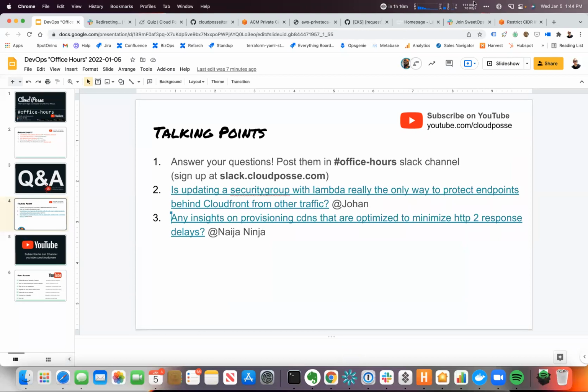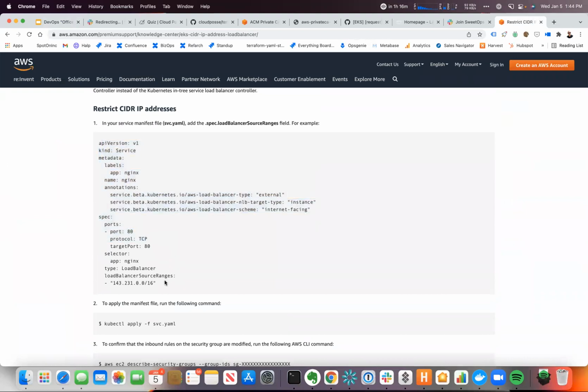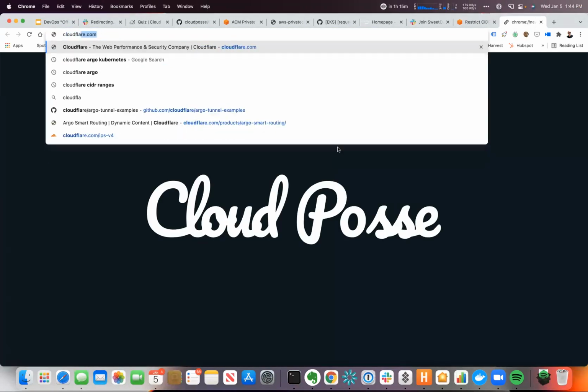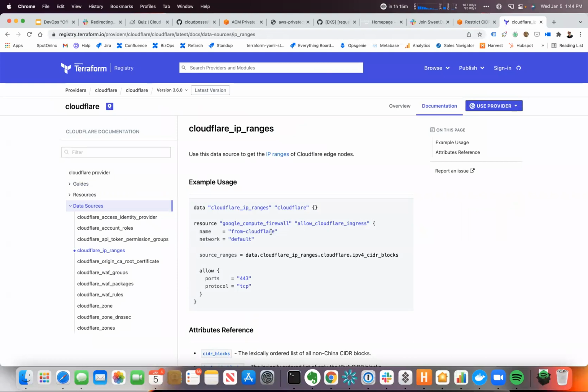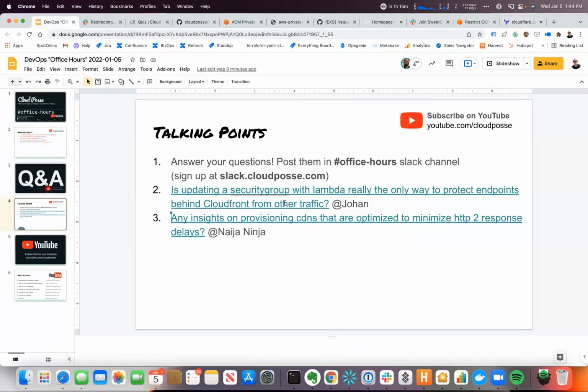The easiest way that we have, at least in our model, for updating those endpoints for Cloudflare is, when you deploy the service definition, there's a list of load balancer source ranges. This would be the service definition for Ingress Nginx. In this customer's case, they weren't using the Amazon load balancer. And coupling that together with Cloudflare's data source for Terraform, we could get their IP ranges and then do this all natively. So when we deploy Ingress Nginx with Terraform, we could also specify the CIDR blocks for Cloudflare. Now, that wasn't the question at all, so I'm gonna skip on that and get back to this.